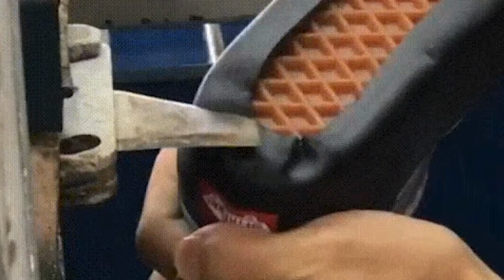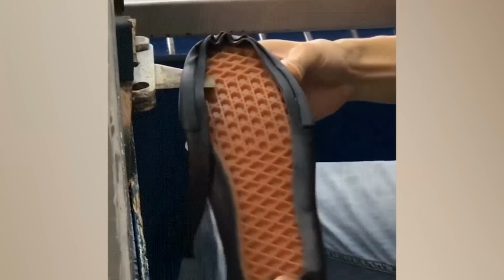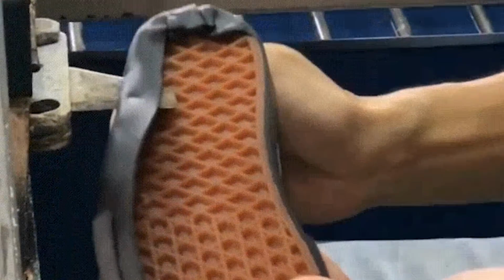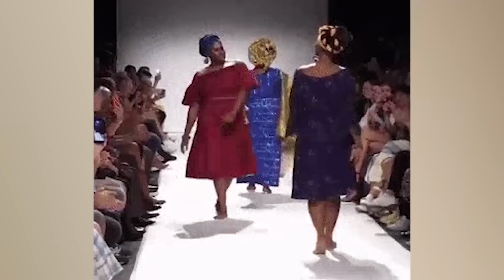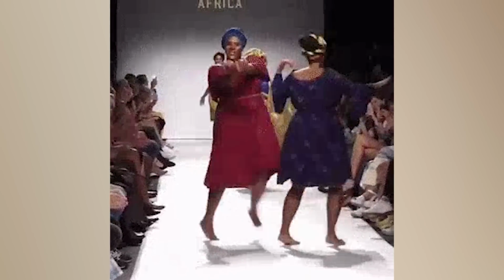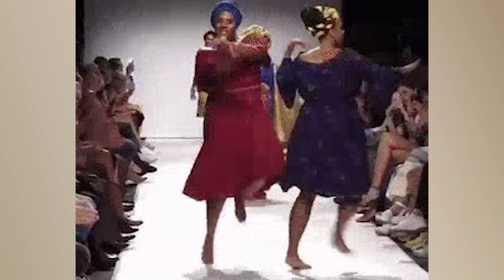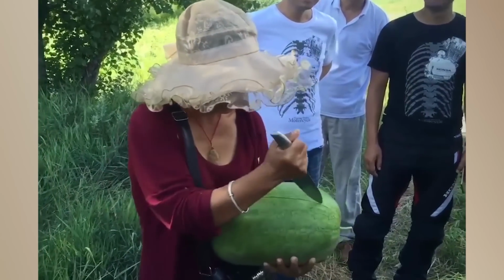Using a hot knife to cut away excess foxing tape. The timing of the dance. Mongolian style of cutting watermelon.